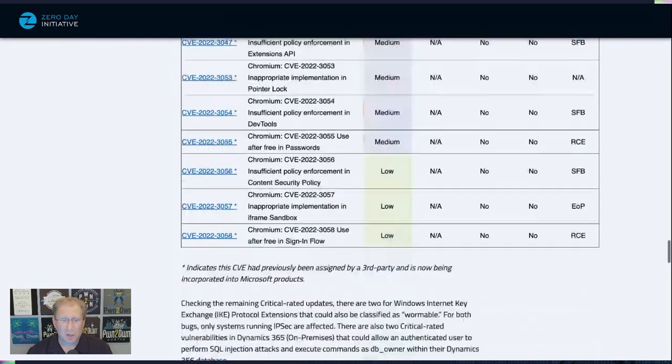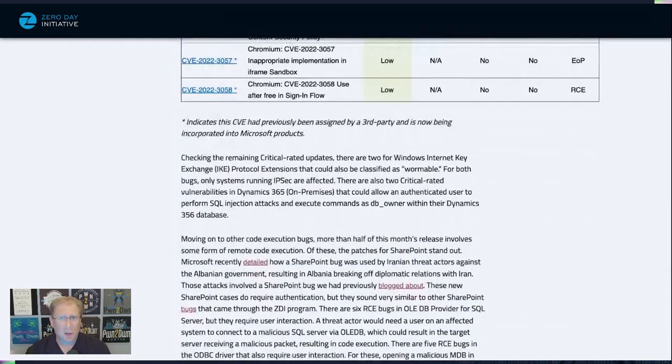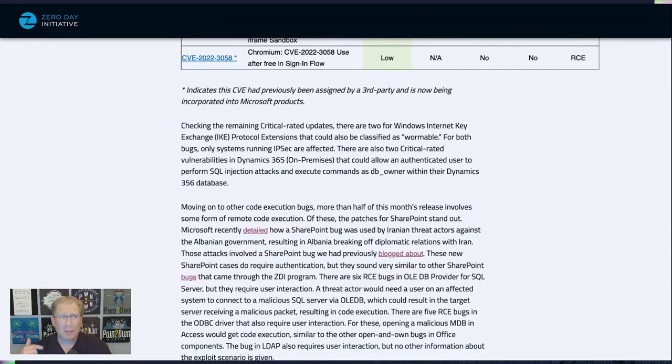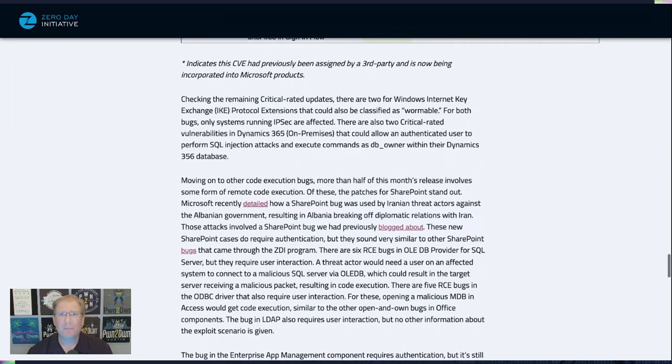Moving on beyond just those, I want to mention the SharePoint bugs, because there are some SharePoint bugs that stand out. And the reason they stand out is that Microsoft recently reported that SharePoint bugs were being used by Iranian threat actors in the wild. This bug is not one that's patched this month. It's actually a two-year-old bug, but the bugs this month are very reminiscent of those bugs. So it's one of those things that's like, definitely take your time, look at those bugs. And if you're running SharePoint, please update it. The attacks that Microsoft described took advantage of a two-year-old bug. So definitely patch your stuff.